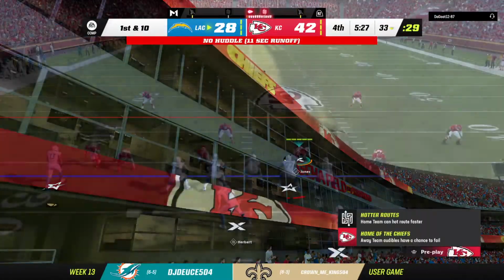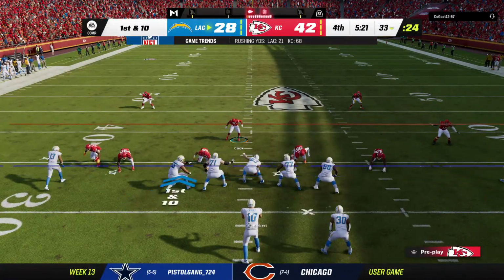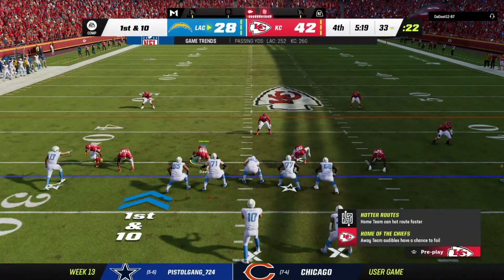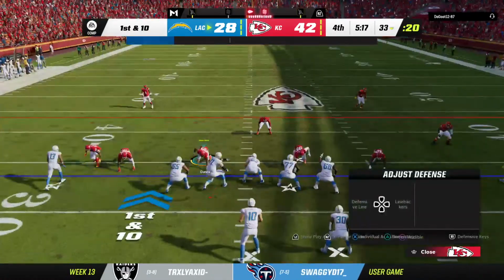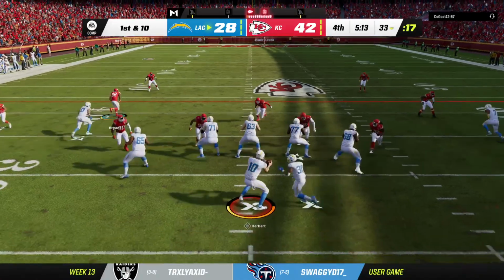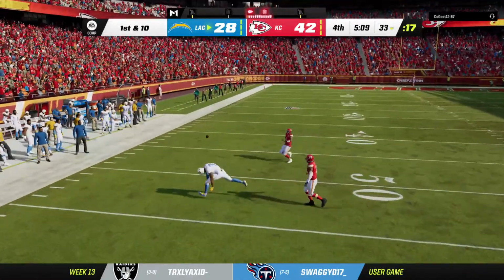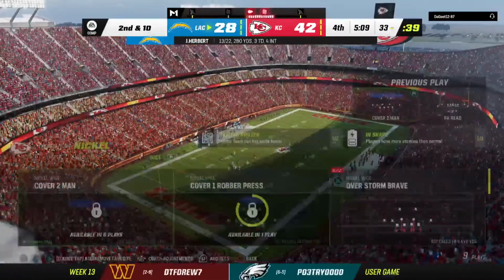And he's going to get this one across the 30-yard line. So they'll come up 1st and 10 now from the 33. They'll fake the handoff. Now Herbert. And his throw's going to be incomplete.